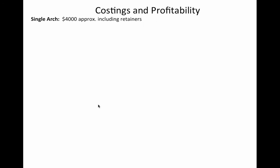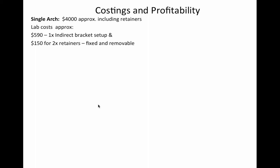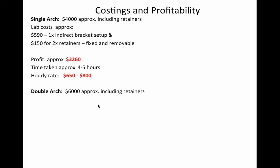So let's look at the numbers. Well, we reckon in Australia we're looking to charge for a single arch about $4,000. Your costs for the bracket setup about $590, and for 2 retainers, both fixed and removable, about $150, which leaves you quite a decent profit, over $3,000. Doesn't take very long, 4 to 5 hours, which if you compare that with clear aligner treatment, is significantly shorter. So it's a pretty good hourly rate for something that's relatively simple dentistry.